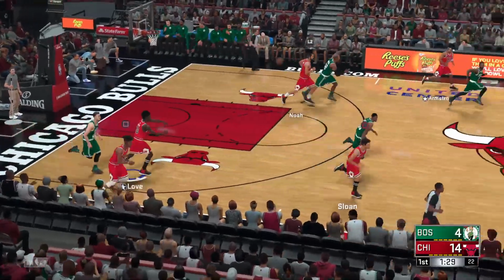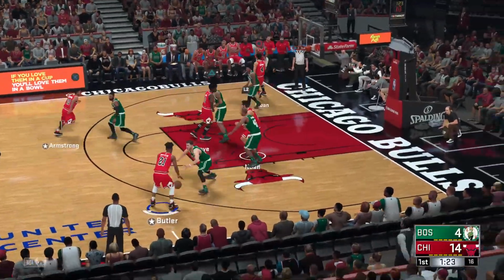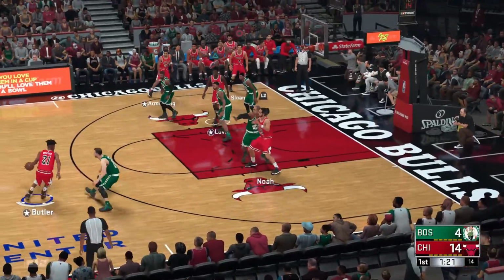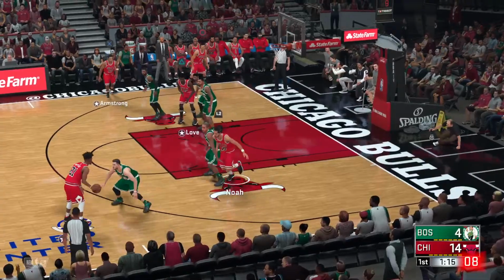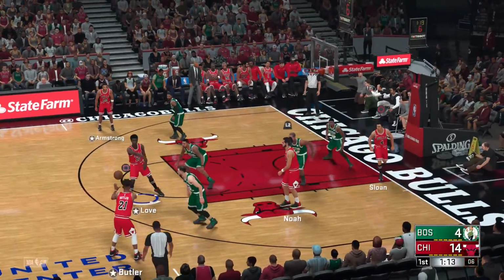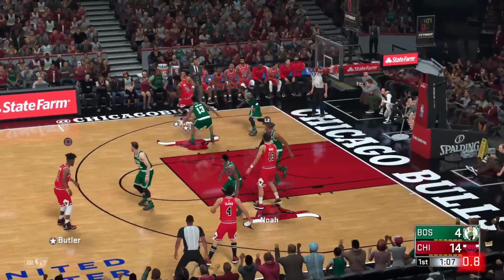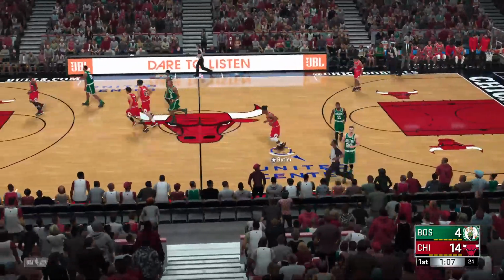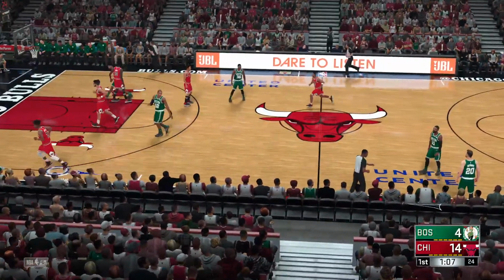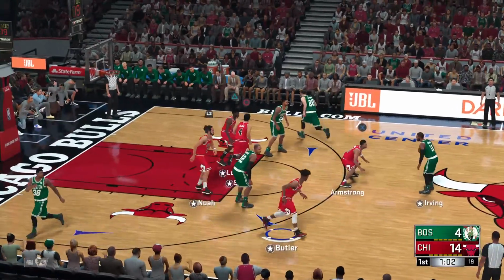Butler with the steal. Now Armstrong. He's had some playing time, but no score yet from him. Butler kicks to Love. Back to Butler. 4 on the clock. That's good. Love. Only 2 24-second buzzer signaling the shot clock violation. 1:06 left in the first quarter of the game.